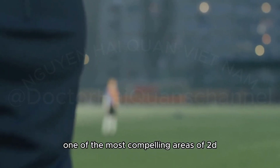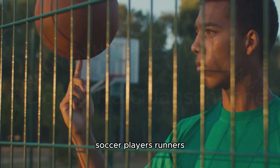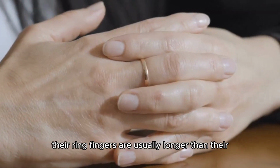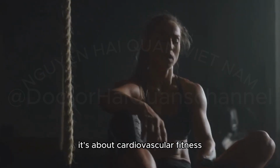One of the most compelling areas of 2D4D research is athletic potential. Studies show elite athletes, soccer players, runners, basketball players, often have lower 2D4D ratios than the general population. Their ring fingers are usually longer than their index fingers. This isn't just about strength, it's about cardiovascular fitness.